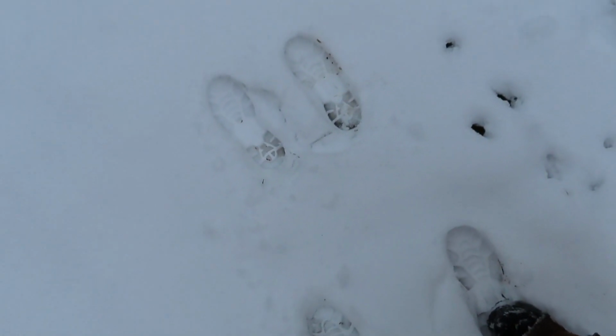And I wanted to show you these footprints. Look at that. Looks like my farm, Rubber Sole Farm. Oh yeah, now you understand. All right, goaty goats, let's have some grub.